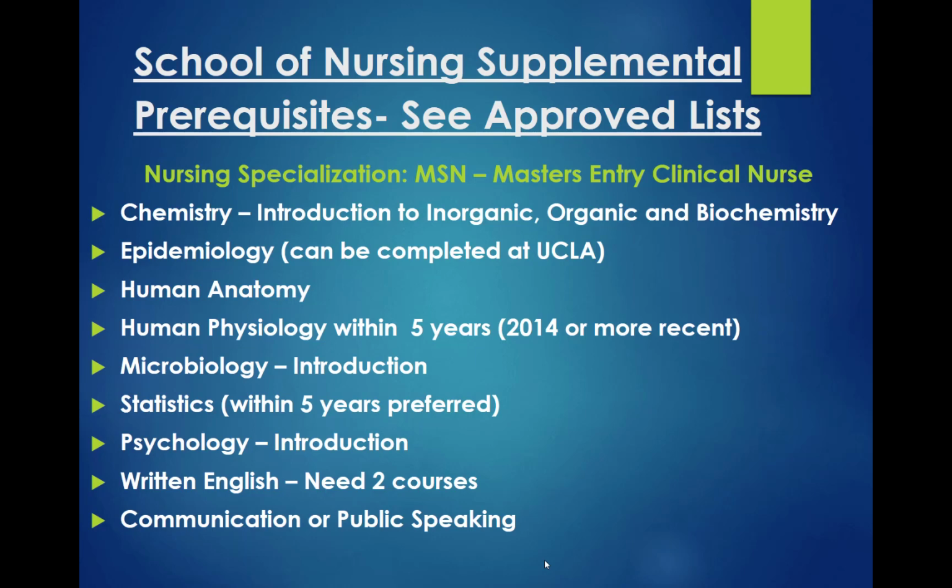Then there's intro to psychology. So some people have some questions about this one as well. We're only looking for general or intro psychology. So we cannot accept lifespan. There's developmental. There's other types of psych courses that some people will try to put down in the application, and that's unacceptable. So we can only accept intro or general.